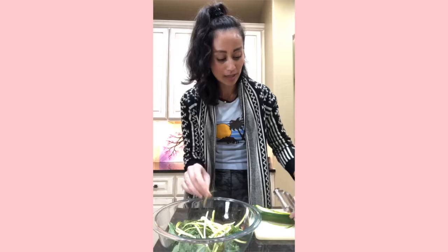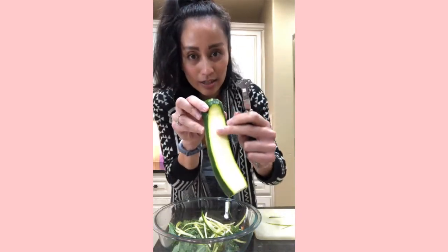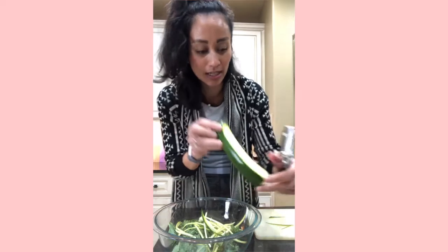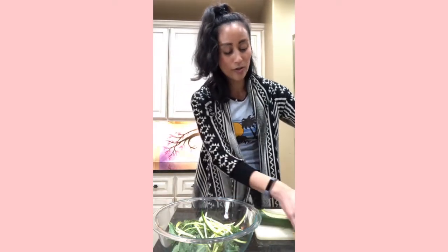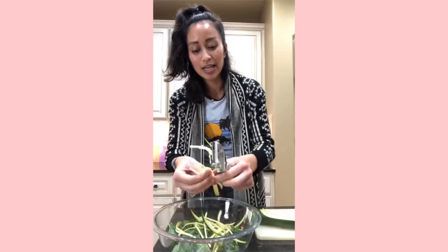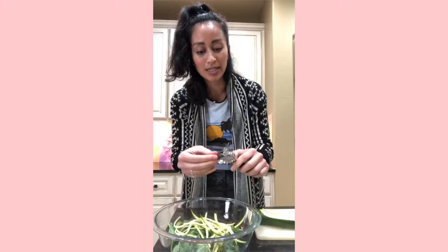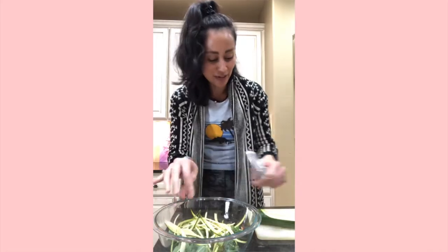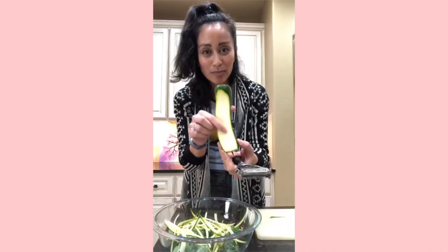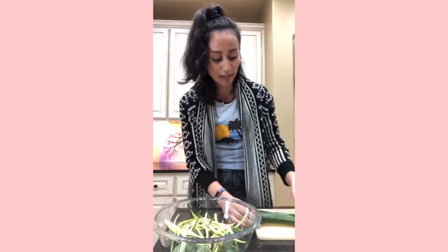And all you're gonna do is continue to do that until you get to the inner seeds of the zucchini, which I'm not sure if you can see. But when you get to the seeds, because it's not as strong through there, it tends to break the little strips apart. So we just want to make sure the strips remain intact so that we can have awesome little zoodles in our salad, which I love. Okay, so now I've gotten to much more of the core, and then all I'm doing is rotating it to do the other side.